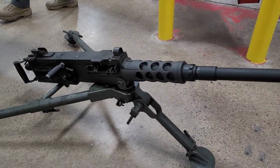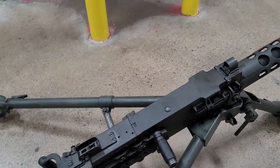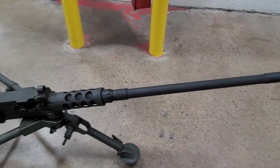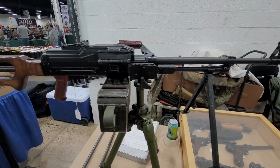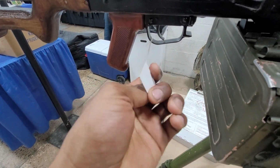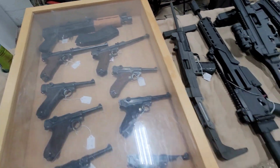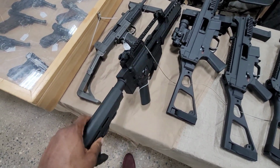Y'all, look at this belt fed 50 BMG, 18 grand. And it's not a crazy price for what you already know a 50 BMG costs. 8 grand for extra cool. Man, this is dope. This thing's for sale right here. Also belt fed. What's that, 7 grand? That's not bad. When I tell y'all, the biggest show with the most collectible stuff that I've been through this year.